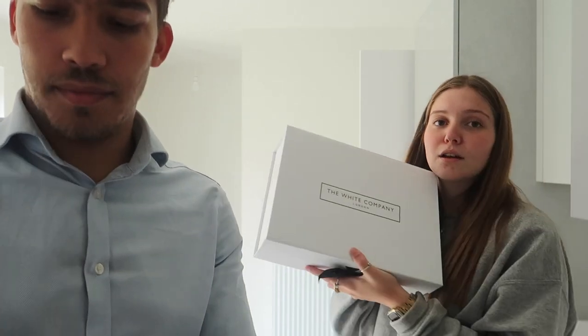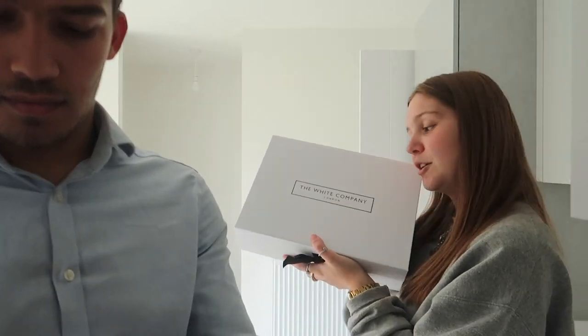The thing that caught my eye, The White Company, very bougie Floor Homes. Let's see what's inside. Let's see. I'm scared. It has a severe lack of capability when it comes to opening things. I don't need to keep the tissue paper off.